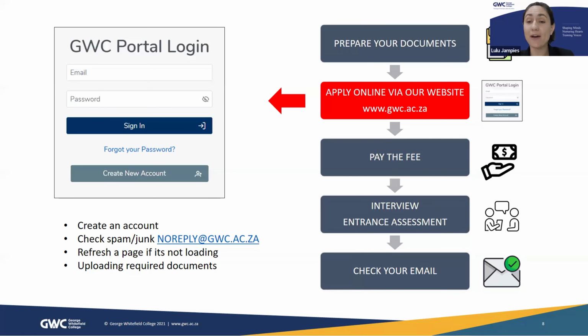Right, so once you have all your documents in place and you are ready to start your application, you can go onto our website, onto the apply page, and start your application. There is a link there to our application portal. In order to start your application, you will need to create an account, and the screen will look like the image reflected here. So you set up your account and you can begin your application.